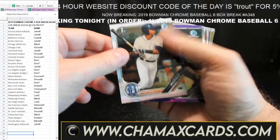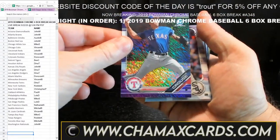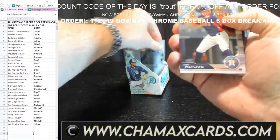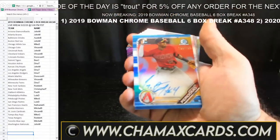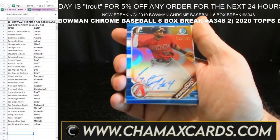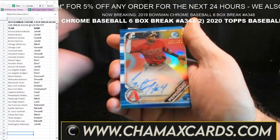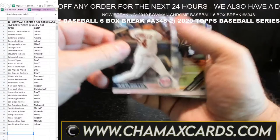Perdomo. Perez. Hans Kraus of the Rangers. By the way, this is the last box. I want to make sure we're confirming that. You're not getting excited, you're like, hey, got one more box. Ooh, what's this? Geraldo Perdomo for the Diamondbacks, 135 out of 150, going to our friend John M. There he is. Cedric Mullins, Baltimore. Acedillo for Twins.